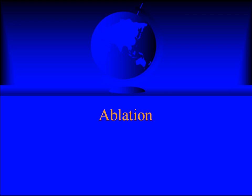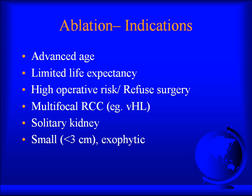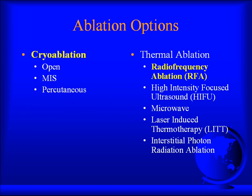So taking a look at ablation technology, indications are currently for patients with advanced age, limited life expectancy, high operative risk, and electively those tumors that are small and exophytic. The main options are cryoablation versus thermal ablation. And of the thermal ablation techniques, radiofrequency has been the most studied.